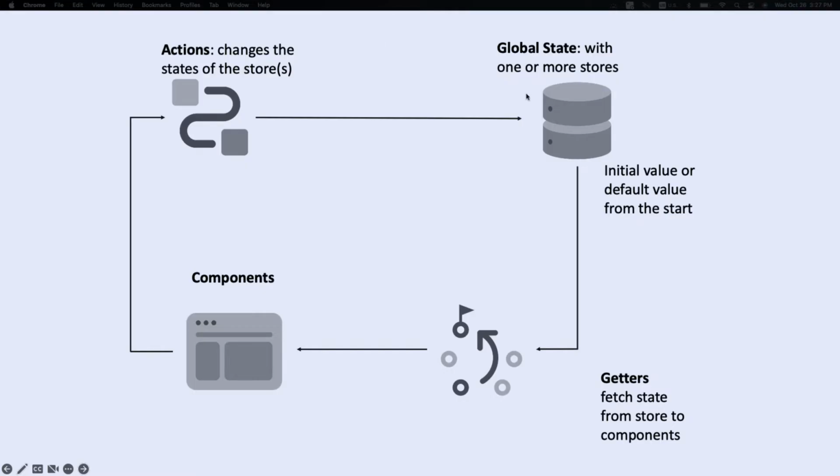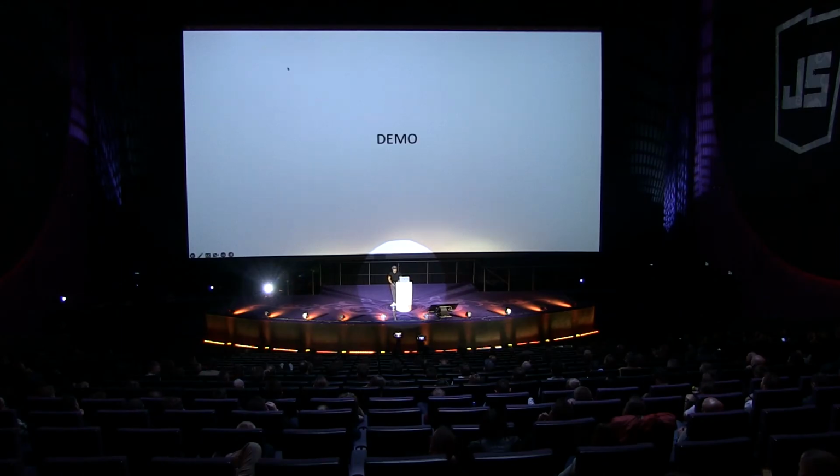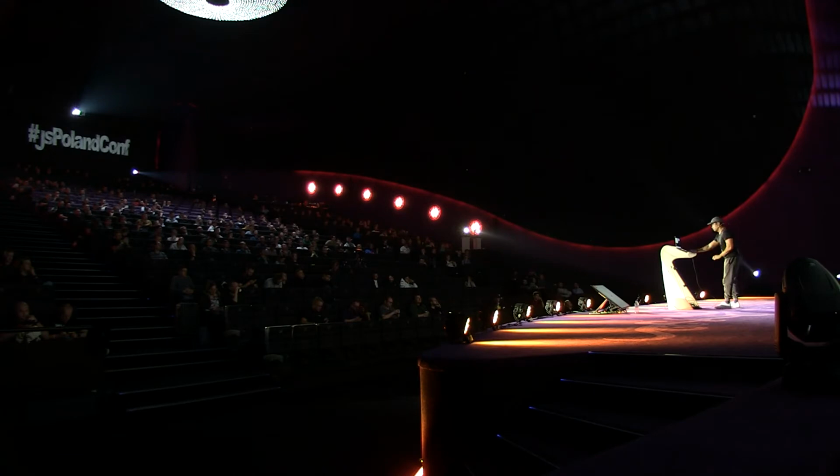So again, state management. First step, you have the store. Second step, getters. Third step, action. That is 1, 2, 3. So yeah, we're done with the flow or the comparison between components and Pinia. Now we'll do some demo here, just to show you how to use it.